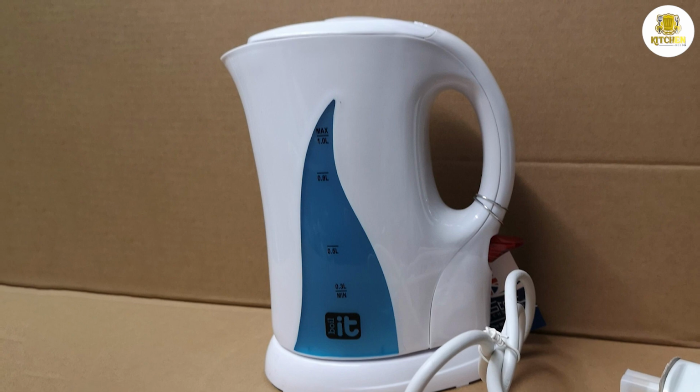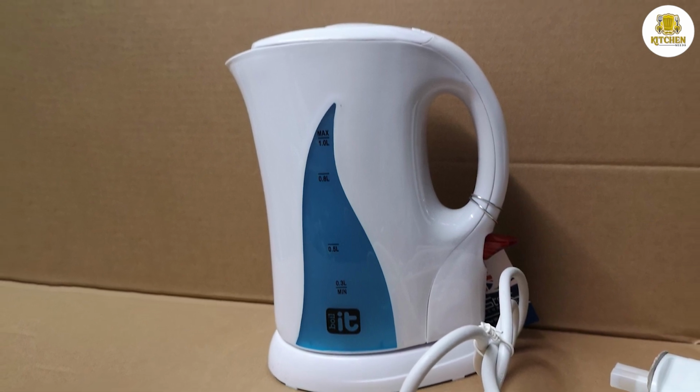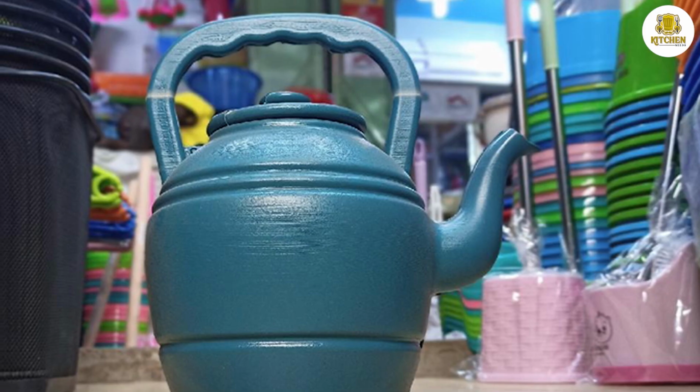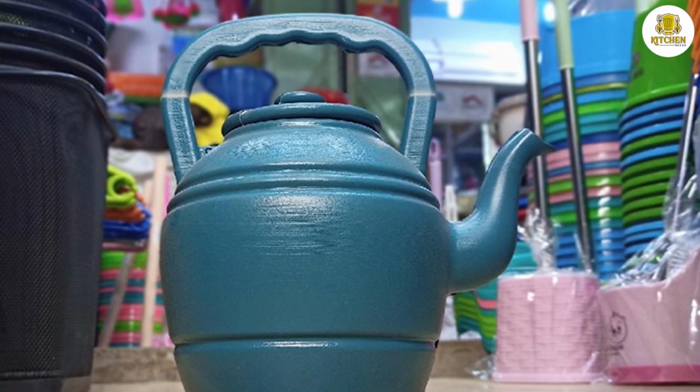Plastic kettles are unsafe because they can release chemicals into your water. Chemicals like BPA and phthalates can have a bad effect on your health, especially if you use them for a longer period of time.